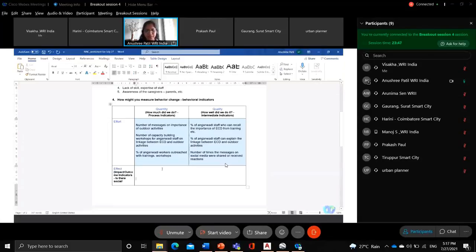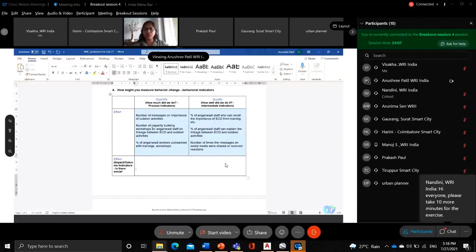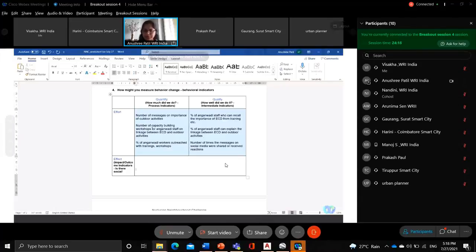Let's now move on to the effect part of it. Here, what we're trying to do is we've had some kind of efforts. We have measured the effort, and we've also measured how well that effort was. Now let's see what was the impact. So the final goal is that we want the staff to promote these outdoor activities in Surat's Anganwadi, right? So imagine if Surat's Anganwadi staff had to do this. What then after doing all these activities, after doing these workshops or the messages or any kind of trainings with them, what should be the impact? How can we measure the impact basically? So any ideas how we can measure the impact? Can we measure something that will tell us it made a positive change?